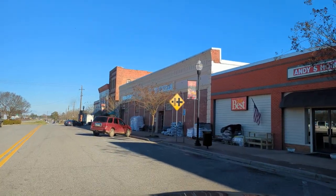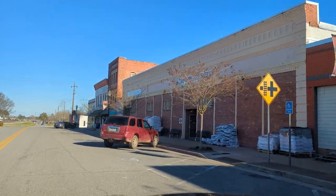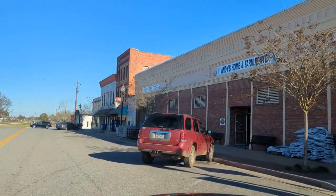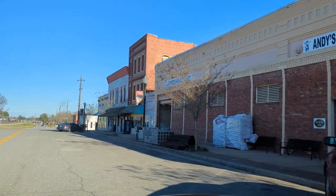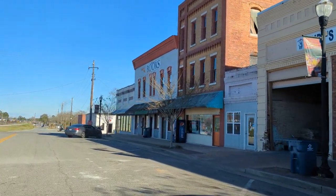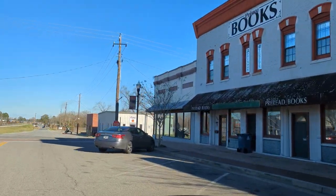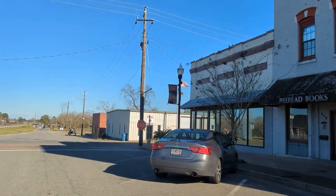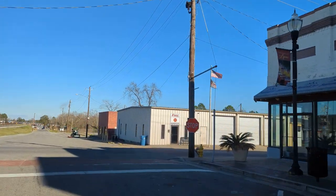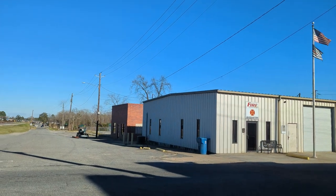Burgers on Broad. Andy's Home Center. Andy's Home and Farm Center. Andy's Lumber Express. Well, I guess Andy's pretty popular around here. Prince Books. All right, let's switch over to the other side of the downtown area.